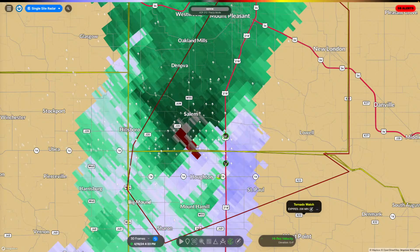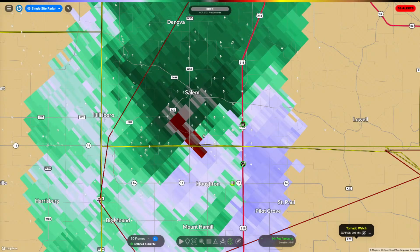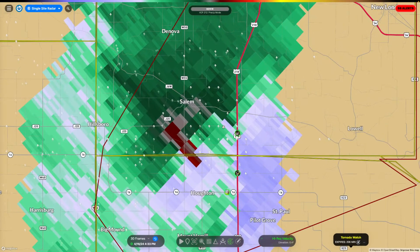Again, you are looking at a live, damaging tornado on the ground heading to the south and the east of Salem, Iowa. This is not a particularly dangerous situation tornado, but this is definitely on the ground. So look out for that. Hold on, I'm trying to find out information about this.